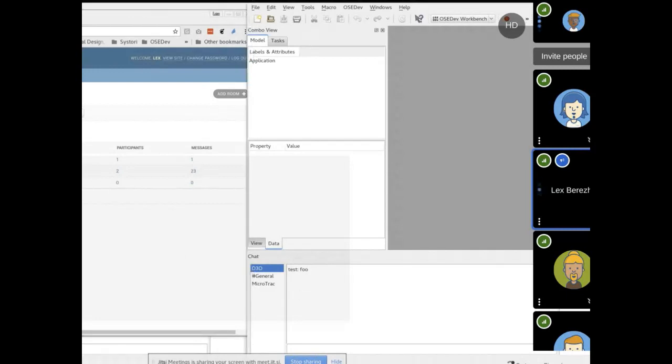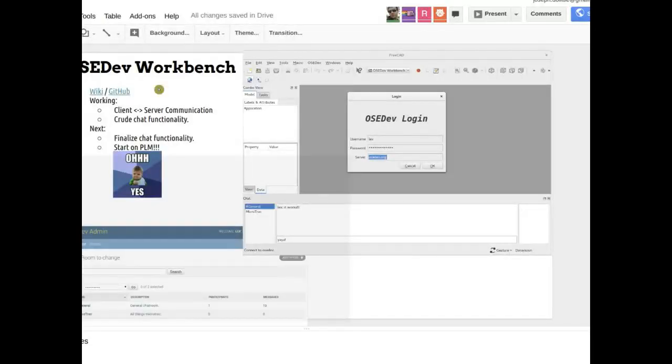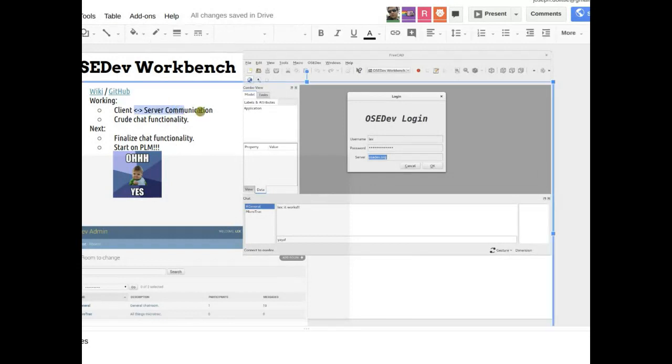Well, that's pretty nice. It's coming along. Yeah, that's pretty interesting. So can you maybe send an email to everybody? Can we actually start using this now? No, not yet. It's still missing a lot of things.